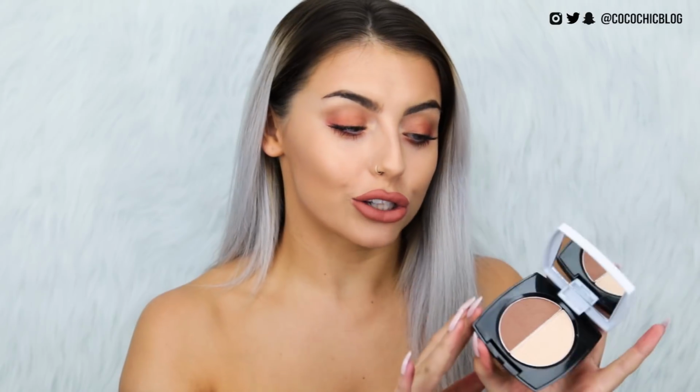See, I did really like the contouring powder from this, but I probably wouldn't recommend this as a whole product just because the highlighter is so non-existent. As for the eyeshadow palette, again, you could so easily buy something so much bigger and so much better for your money. Like I said, go to Revolution, go to MUA. Just not something I would necessarily recommend.